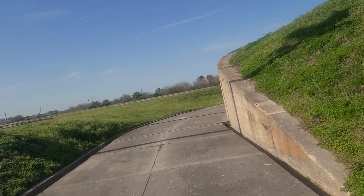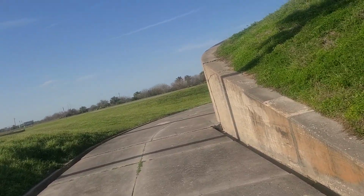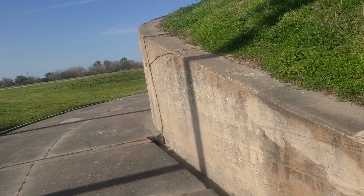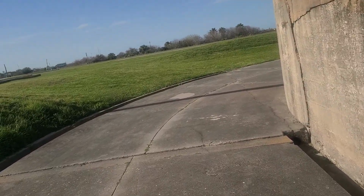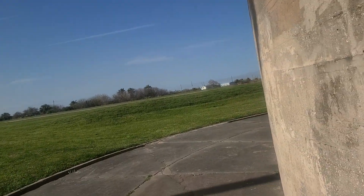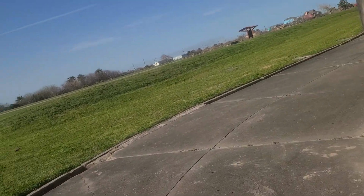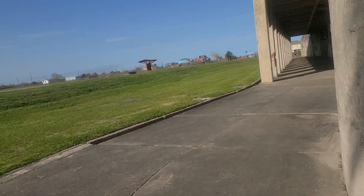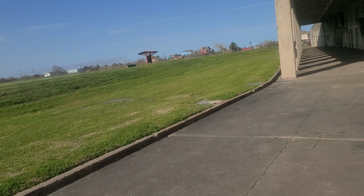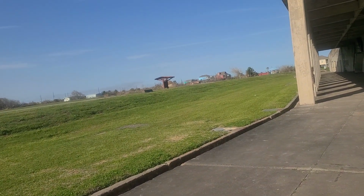I'm glad they didn't just destroy these places. I'm glad they left them up so people could enjoy them. Now, I'd go up on top of the bunker, but they have signs that say keep off the bunkers, so naturally we're going to respect that. There were some people who couldn't do that, but we're not in that category.